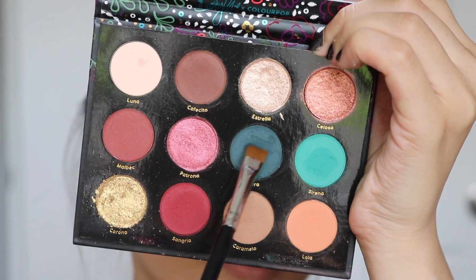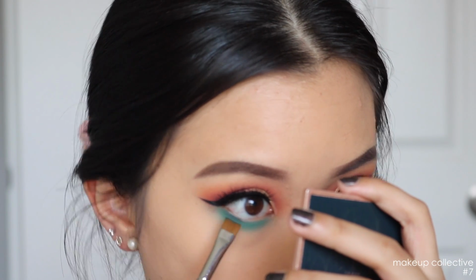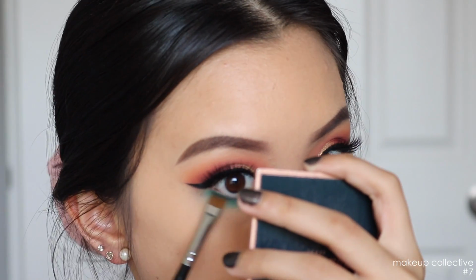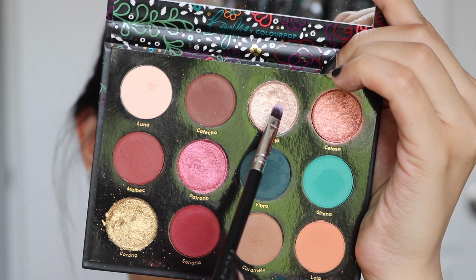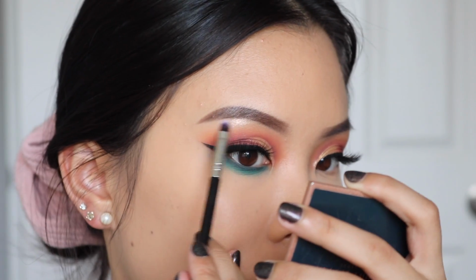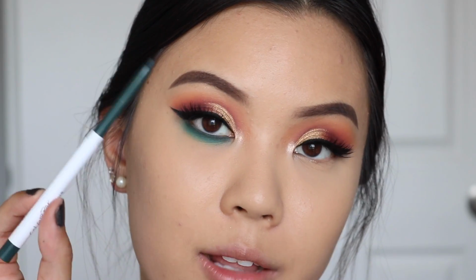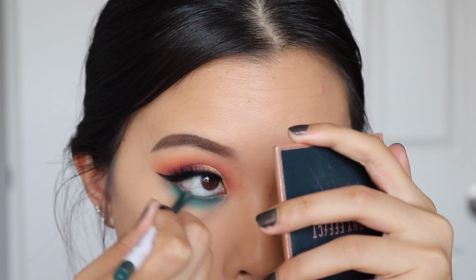And then I'll be taking the shade Vibra on my Makeup Collective number 7 brush. I'm gonna push this up against my lower lash line and slowly start creating that gradient. Taking the shade Australia, I'm gonna use this to highlight my brow bone and also my inner corners. And lastly, just taking my ColourPop cream gel liner in the shade Fastlane, I'm gonna put this in my bottom waterline.